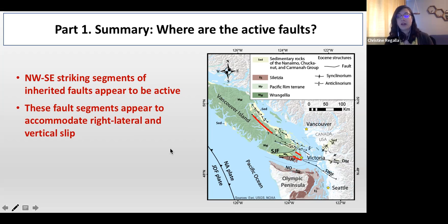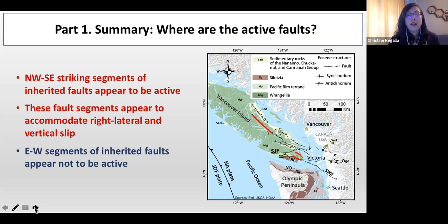And these faults that we're identifying in the field appear to accommodate both right lateral and a vertical component of slip. Normal slip here on the Beaufort Range fault, and thrust sense motion on the Leech River and Elk Lake faults. And also then what we're finding is that these east-west trending segments of inherited faults, like the San Juan and the Western Leech River, appear not to be active.